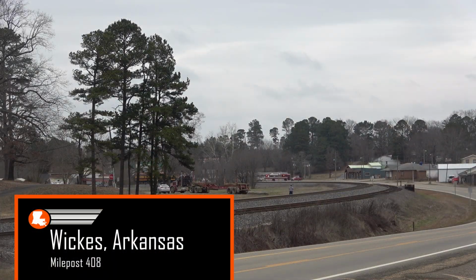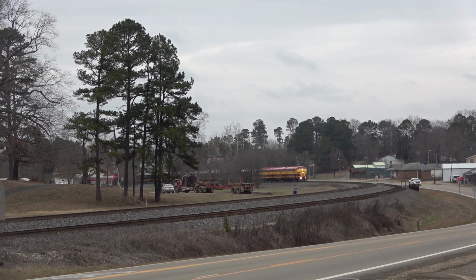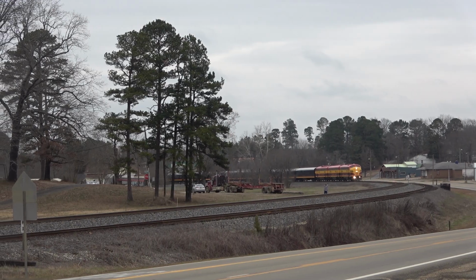We leapfrogged ahead of the train at the sharp curve in the town of Wicks. For those who don't know, the business train was made in inspiration of the classic passenger service, the Southern Belle. This service ran from Kansas City to New Orleans.